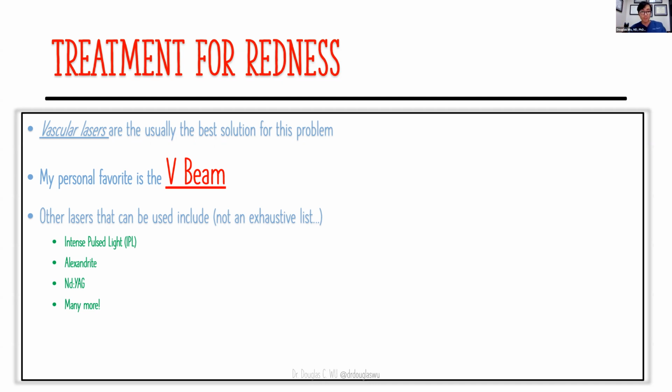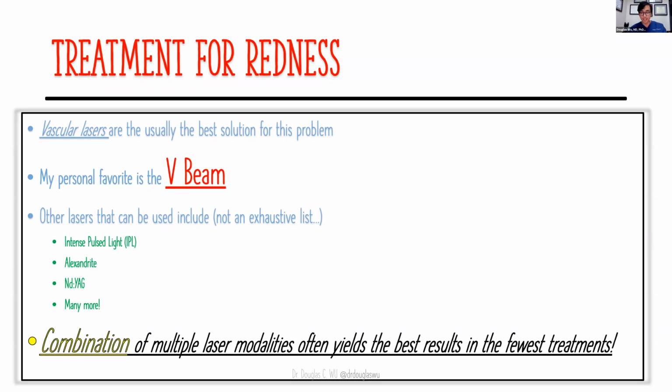The intense pulse light is a very classic tool. I love it. I use it all the time. The Alexandrite laser can be used to treat redness. The Nd:YAG laser can be used to treat redness, and many, many other types of lasers and other energy devices can be used to treat redness. Combining these modalities sometimes yields the best results, and sometimes it's actually required to get the best results.